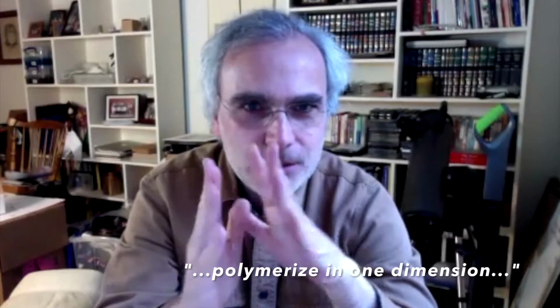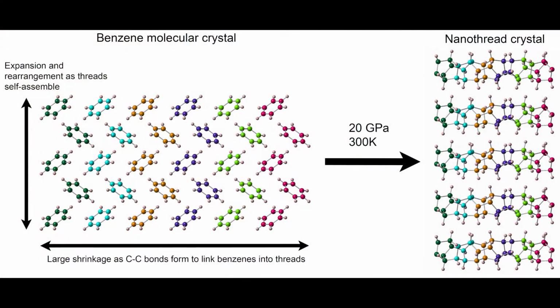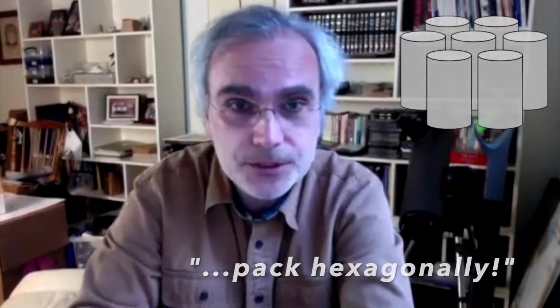maybe instead of polymerizing in 2 dimensions and then stacking things somehow in one, it polymerized in 1 dimension and then you packed them in 2. And that immediately was attractive for 2 reasons. One, I could imagine the benzenes reacting more easily that way. And also I knew that 1-dimensional cylindrical objects would pack hexagonally. That was just the thing that they would do, very robustly.